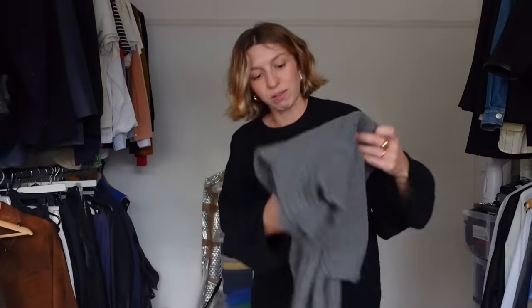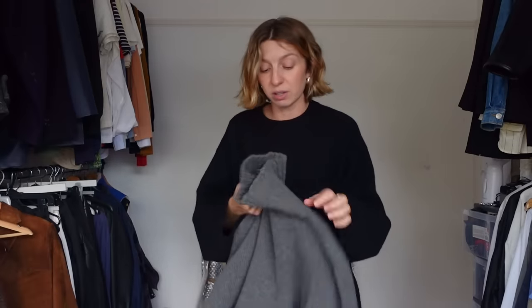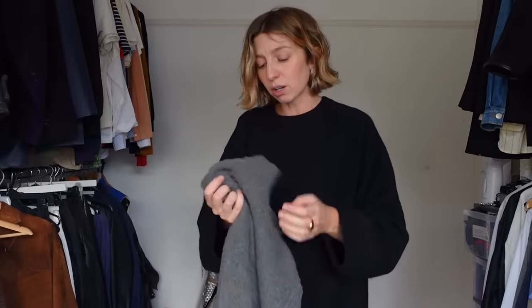Just going to grab some of my favourite ones. This one is Andaughter, and actually a lot of the knitwear I have is Andaughter, because the quality is so great. This is a couple of years old, so I'm not sure if the style is still available, but I imagine because of the way Andaughter operates, the styles just carry over season to season, so it's highly likely that it's still available, or a variation of it.